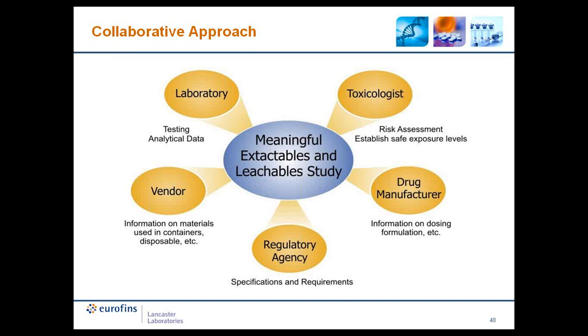So in conclusion, the take-home message is a very collaborative effort to put together a meaningful extractables and leachables study. And it involves many players. The drug manufacturer has to be involved for the details involving the product. Interaction with the regulatory agency needs to happen to ensure that the approaches you're taking meet their desired requirements.